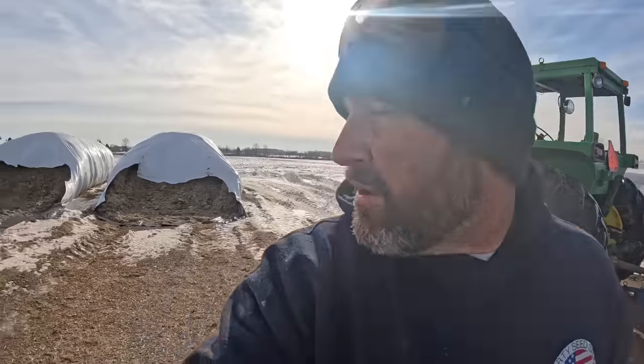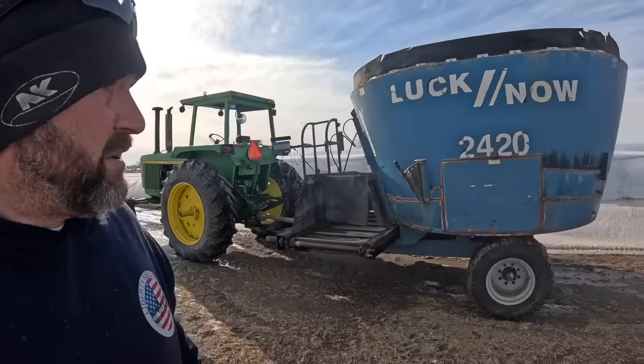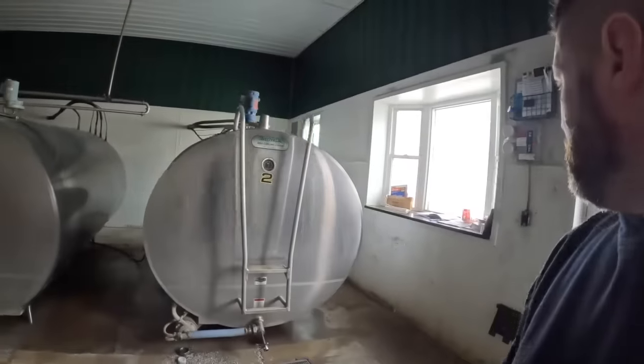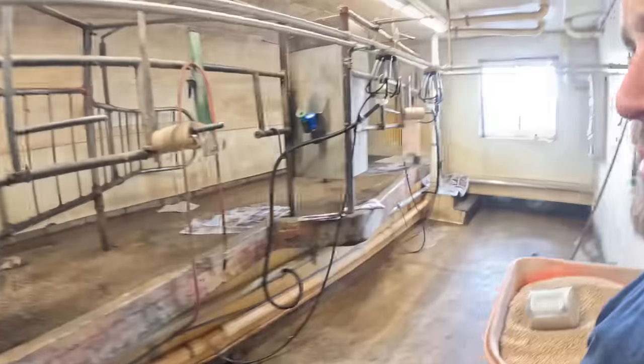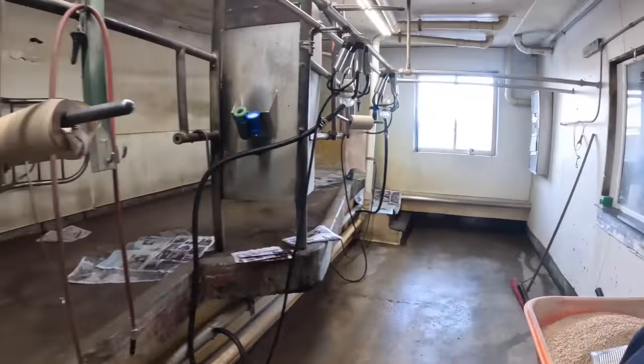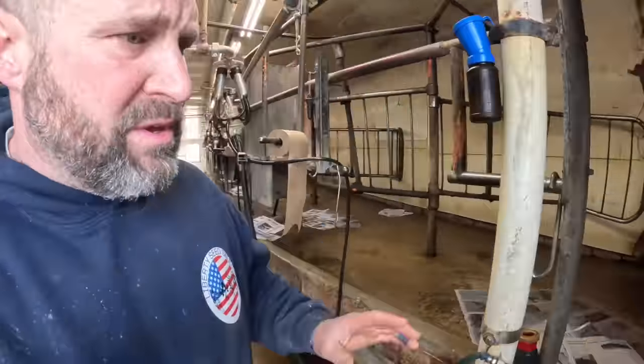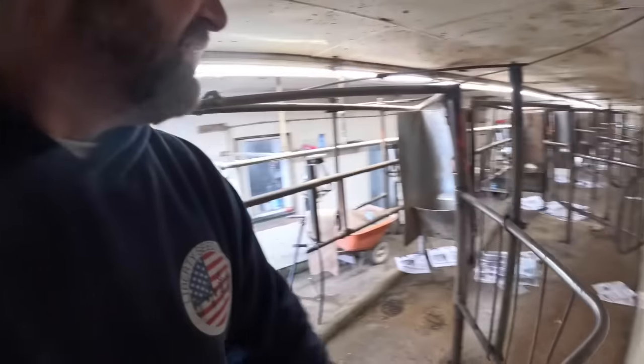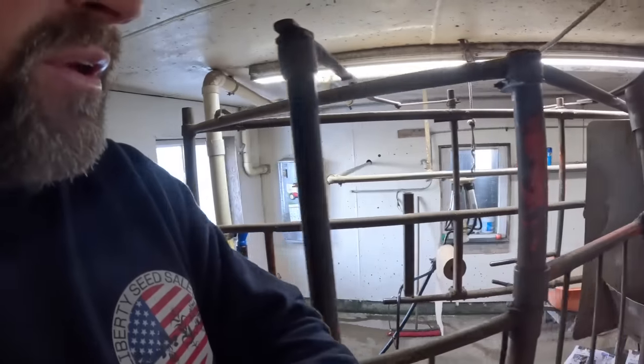Mixer out here for tonight's feeding. It's actually starting to cool back off now that I'm not moving as much as I was. Making our way back around front in the milk house. Let's check the progress on the milking parlor. The guys had some gates. Now, we got to do this about once a year minimum, and thankfully Greg decided today was going to be the day to do it.